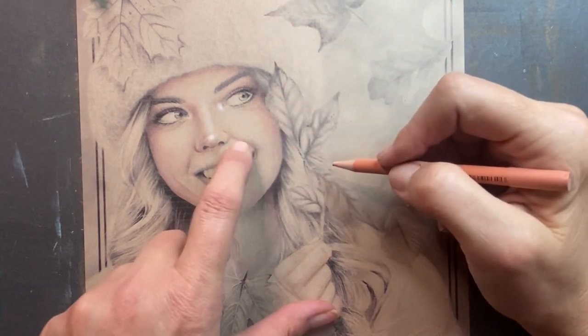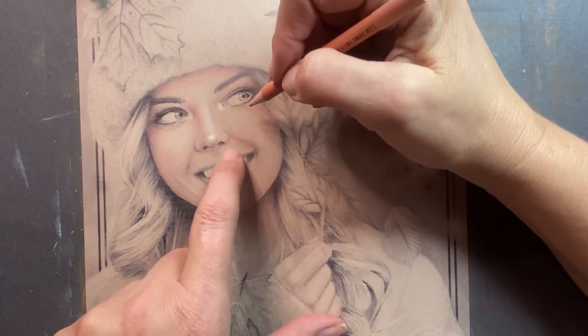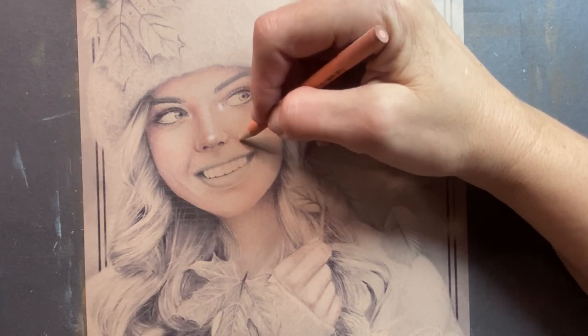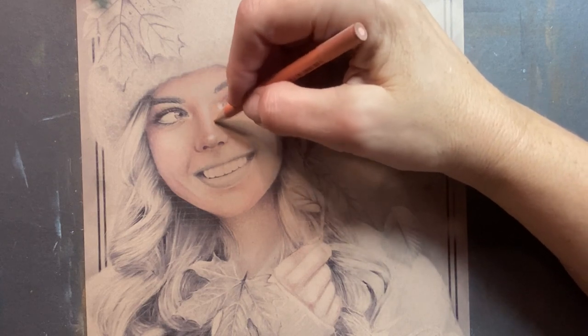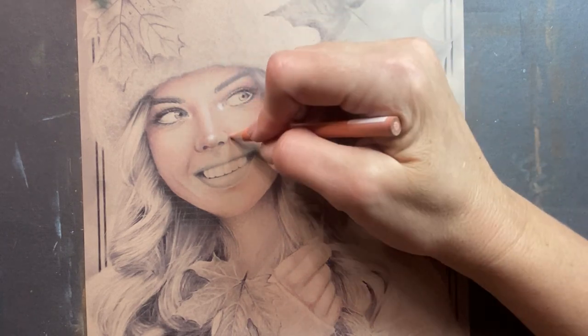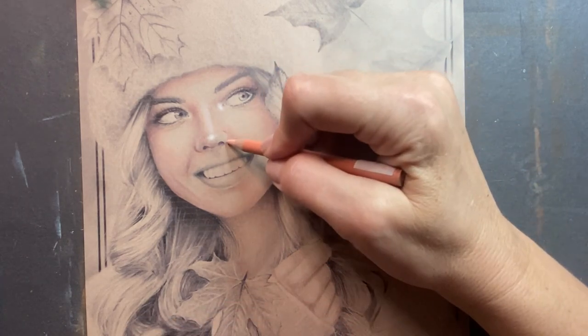This part of her upper lip is going to be a bit darker, and then we're going to leave this half of her lip to go a little bit lighter, trying to show where that light is catching.